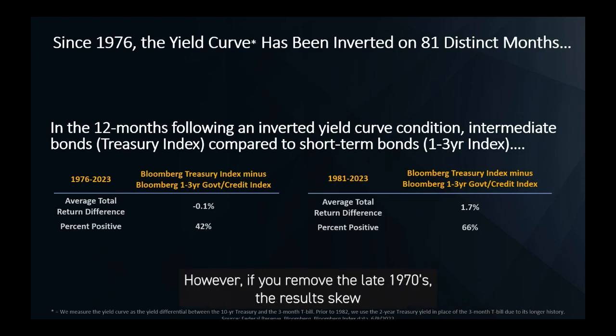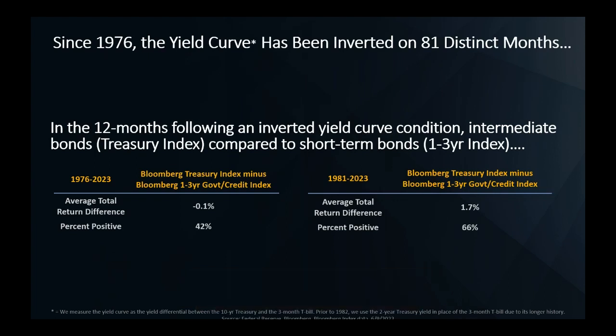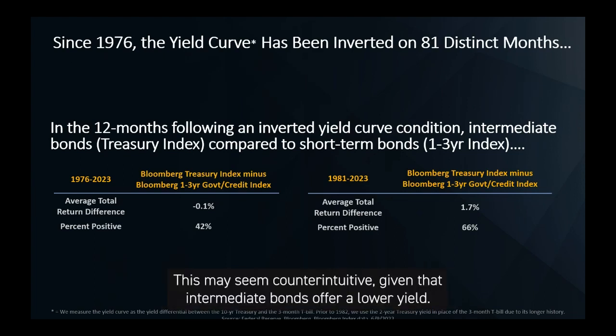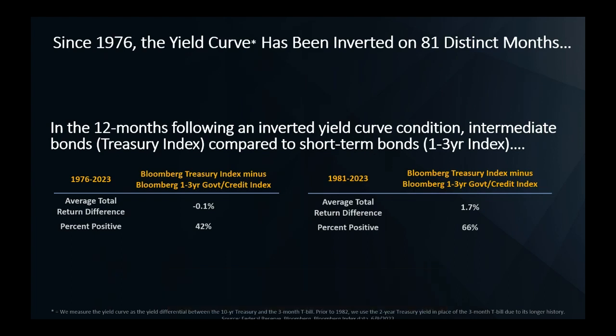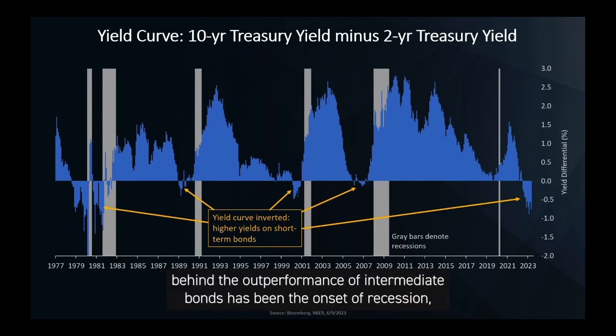However, if you remove the late 1970s, the results skew in favor of intermediate bonds, as you see on the right-hand side. Intermediate bonds on average since 1981 outperformed by a notable margin, by 1.7 percentage points, with positive outcomes 2/3 of the time. This may seem counterintuitive given that intermediate bonds offer a lower yield. Well, the driving force behind the outperformance of intermediate bonds has been the onset of recession.